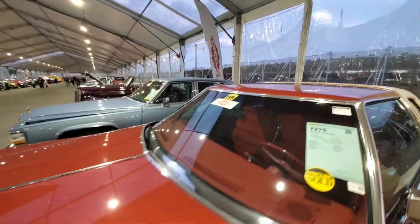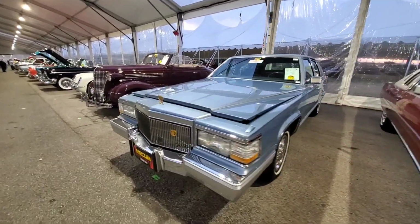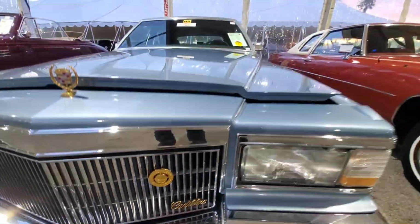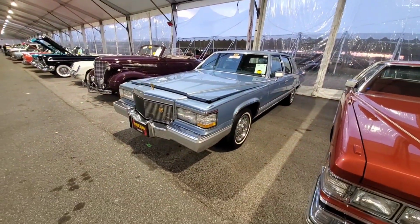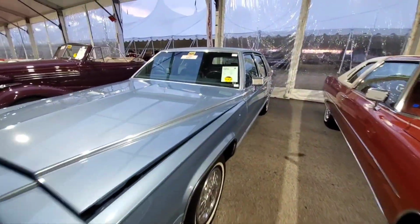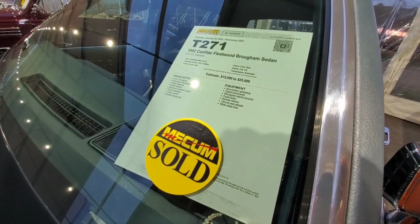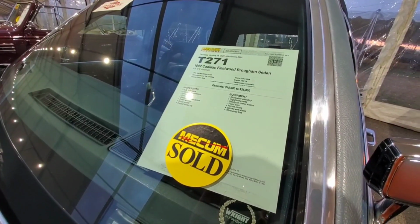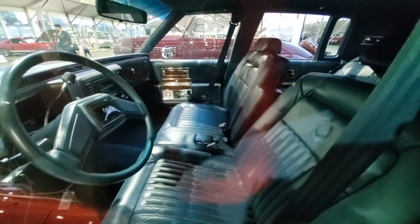But walk over here to the 94 version. Again, this is a Fleetwood Brougham sedan. A great big car for this time period. 5.0 liter V8, automatic transmission, power steering, electronic climate control, cruise control, blue leather interior. Pretty posh inside.